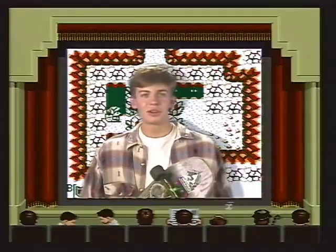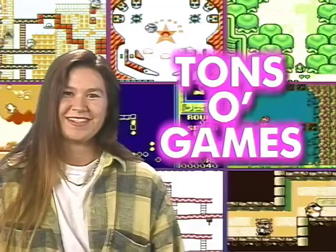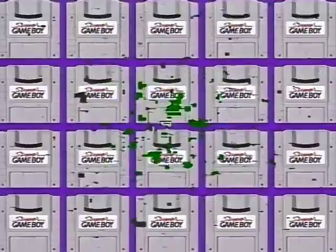Super Game Boy! Great colors. The borders are cool. Border Mania. Now I got a ton of games I can play on my Super Nintendo. The password remembers colors. You can do anything you want with it, really. That's cool. Super Game Boy really rocks.